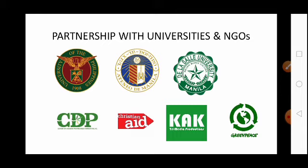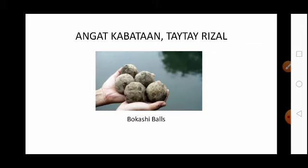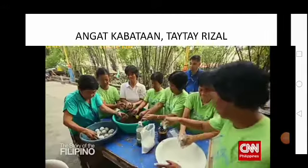Further, Buklod Tao partnered with big universities such as De La Salle, University of the Philippines, Ateneo University, and regional resource centers such as Center for Disaster Preparedness and etc. Community organization is an opportunity for scientists and practitioners to contribute to the society.